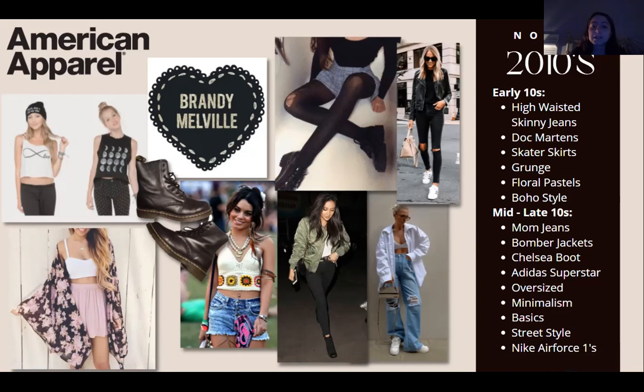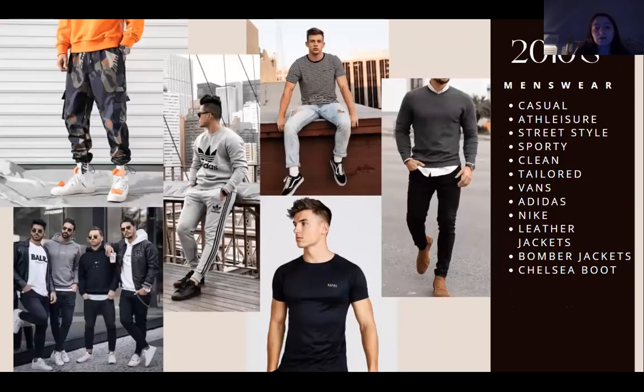So during the late 2010s, people really just became more simple in their outfits, not as daring with colors. So it was very minimalistic, and people looked into trends more. They looked at what celebrities were wearing, like the models, obviously. So yeah, that's pretty much the women's. And then I'll go into the menswear 2010s.